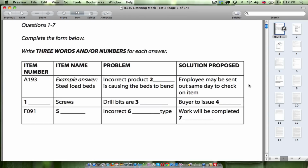The steel load beds are supposed to be able to withstand up to 3 tons of weight. However, they appear to be bending with loads of only 2.5 tons. Our structural engineer feels the beds sent to us are thinner than they are described on your website. We'll need this issue solved by the end of next week to keep our project on track.